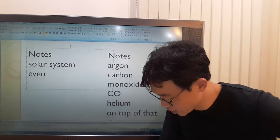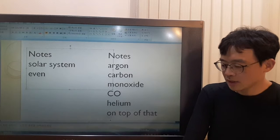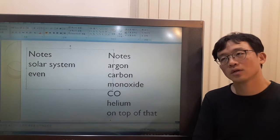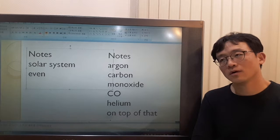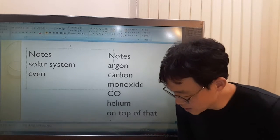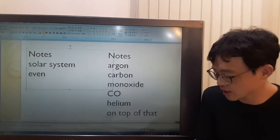Even hotter than Mercury. Why does he say that? Because Mercury is closer to the Sun. So it's a little odd to say Venus is hotter than Mercury. It's farther from the Sun. It has surface temperatures that can get up to 870 degrees Fahrenheit.